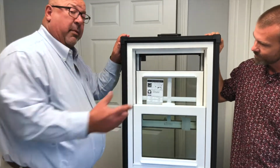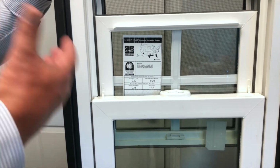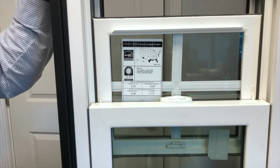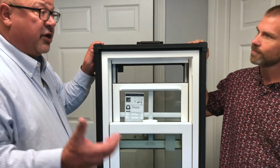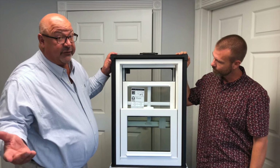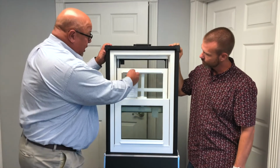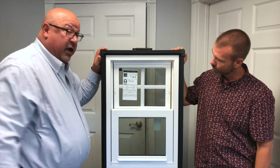Then the other thing about it is, and I don't know if you can see it, but you'll notice that our product has the Energy Star logo. That's very important. That means that we have met the standards of being able to give you the best energy efficient, energy savings product on the market. And that's important to note because there's not a lot of windows that can do that.